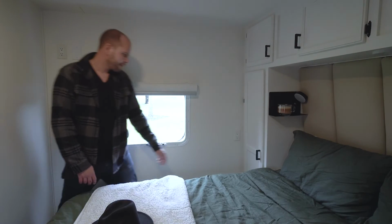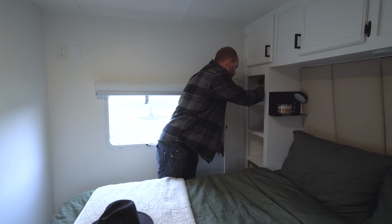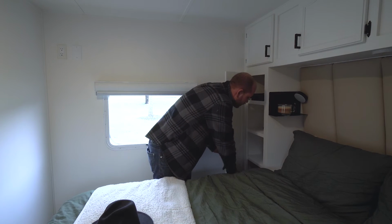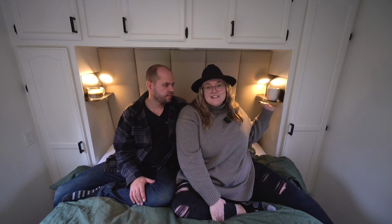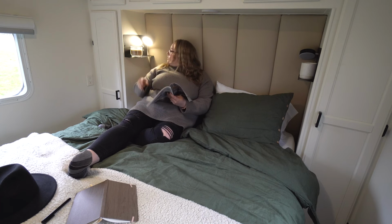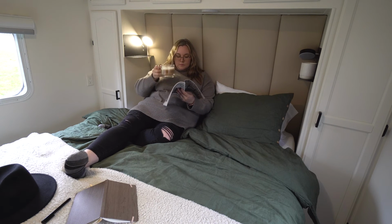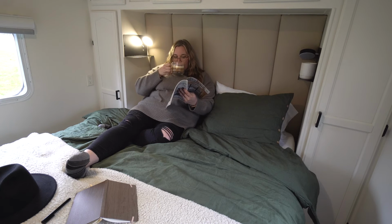Doing the changes to these cabinets was actually a bunch of work, but I think we're gonna be really happy with it when we go to use the RV. Agreed. And I'm really happy with how these little shelves work because they're functional. They actually have a USB port built in to charge our phones up there. We did debate if we were gonna even install them after I cut the holes.